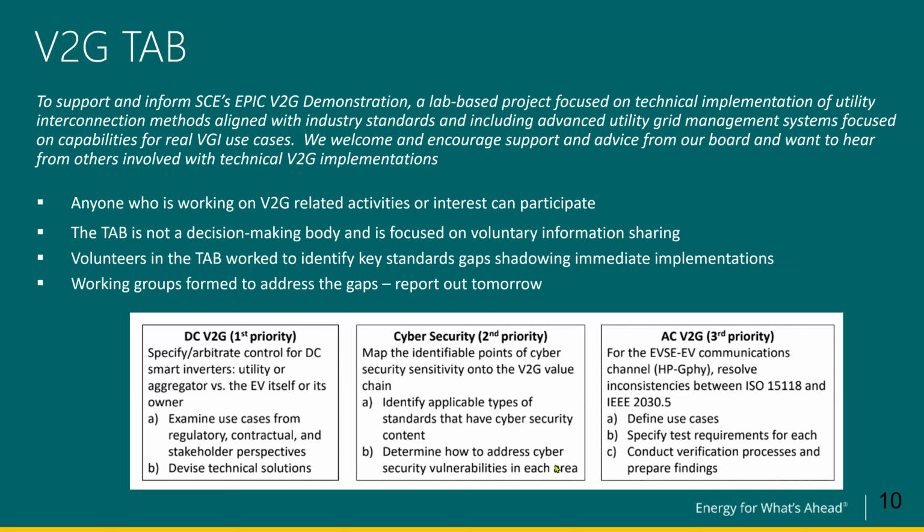The third group is the AC V2G group, and this is really looking at, again, the issues between standards and requirements. So standards such as 1547.1, IEEE 2030.5, and the grid codes such as interconnection codes, Rule 21. So work that needs to be done there.